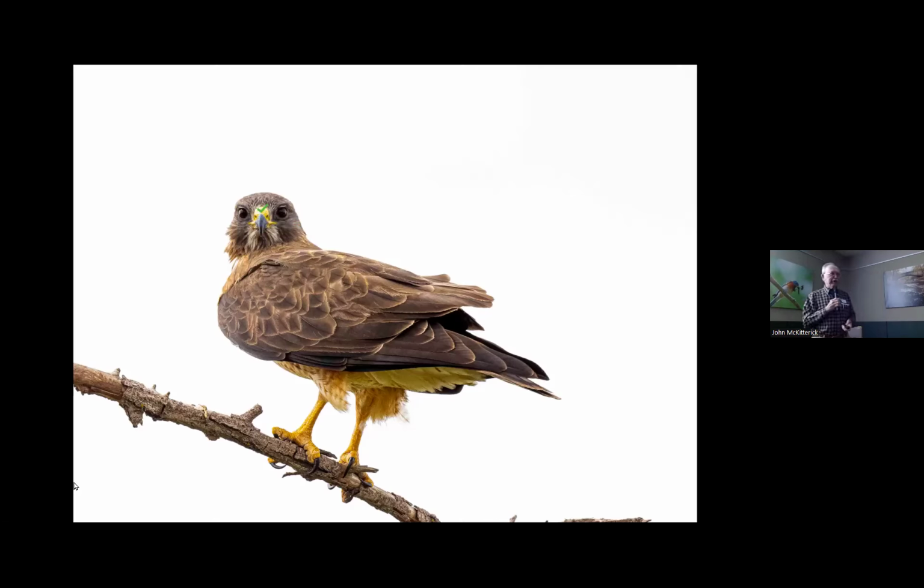We had a different experience in Morley Nelson Snake River Birds of Prey National Conservation Area. This is a Rufous morph Swainson's hawk. So completely different experience. And the three trips out there basically constitute three parts of our talk. So we're going to talk about the Snake River and its formation, the Snake River Plain, excuse me, very quickly. We're going to look at about a dozen different birding sites, but not in depth because it was just too much of a whirlwind. And we're going to take a really in-depth look at the Morley Nelson Conservation Area.